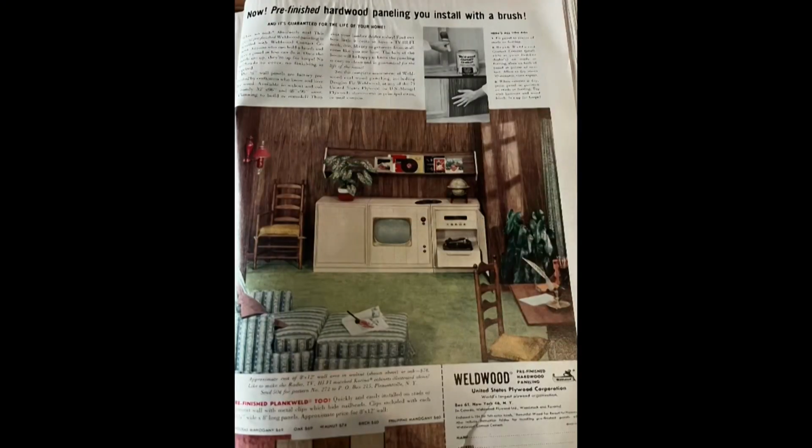All right. Is this what we're looking at here? September 1954. Yes. Okay. Look at that console. Let me get on the right page. That's interesting. They have their TV there in the center. And it almost looks like a washer and dryer. I was kind of like, well, what even is it?